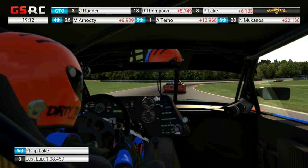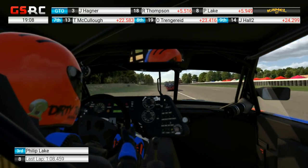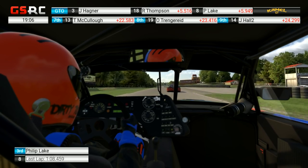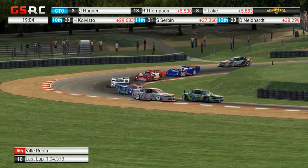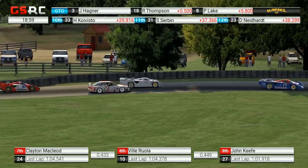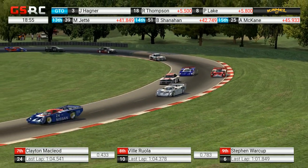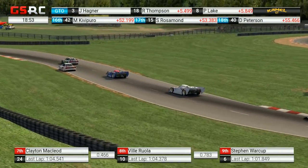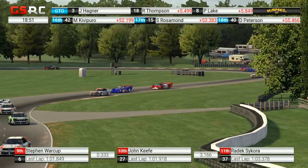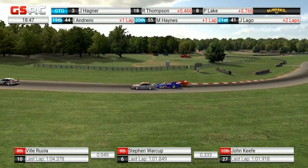Three work their way down onto the front straight. Austin looks like he'll hold on for now. Well, I can tell you something. There's another battle that is super close, and that is for P7 in the GTP class. That's Clayton McLeod, Villarola, Stefan Warkamp and John Keefe, all within a second or so between each other.